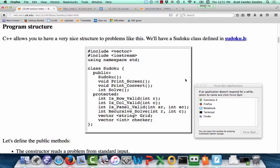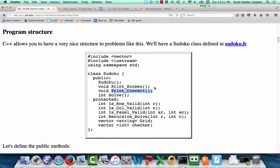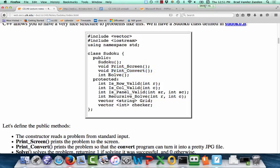So at any rate, what Dr. Planck is doing with his print convert is he's producing a program that can be run through that convert, and it will produce a really nice image, such as the ones you see right there. So that's what that function does, and then solve is the one you've already seen.